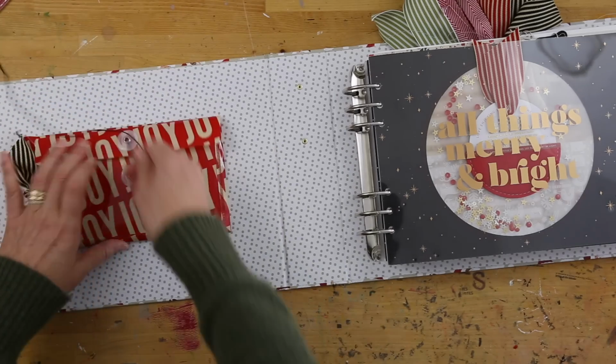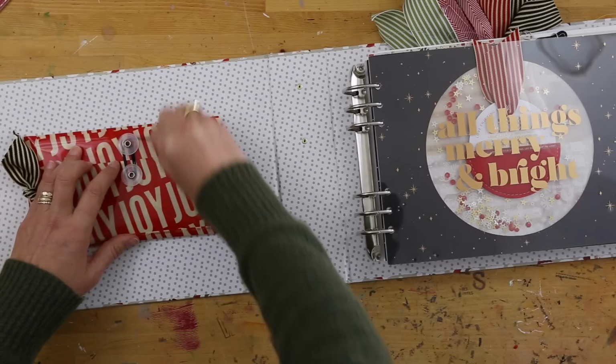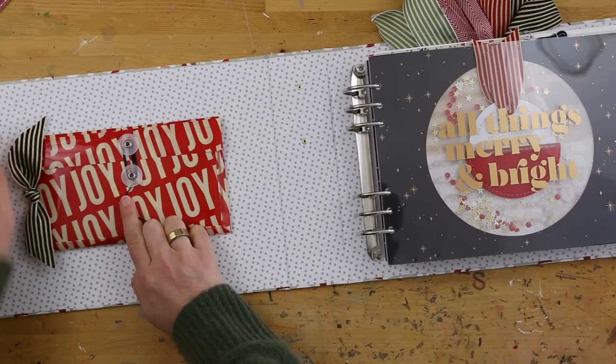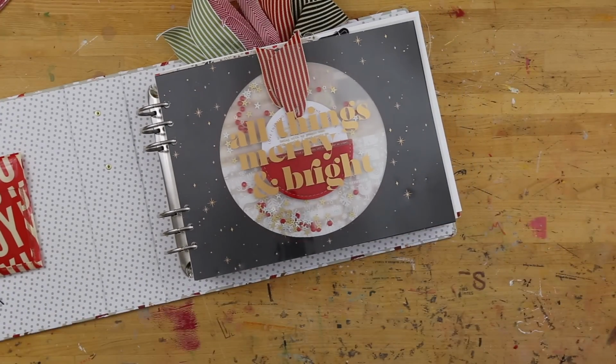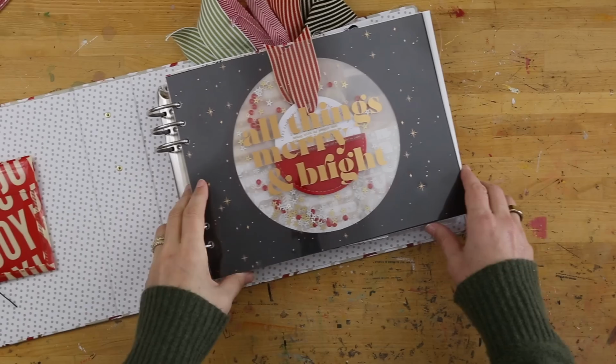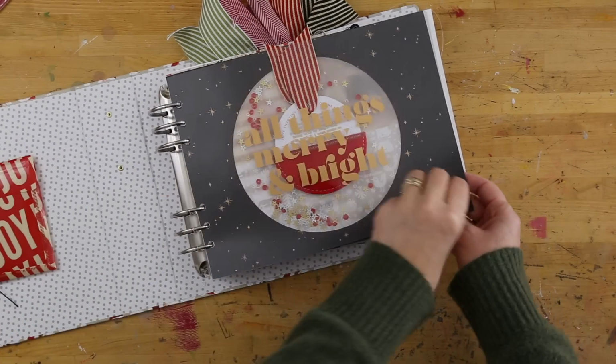I actually am just popping this guy right into the joy envelope that I added to the front of my album, and that is tied over along the side with some fun May Arts ribbon. I also have a supply list that, if you're watching this on YouTube, is above the comments. There's a section where you can have information like that. So I have a supply list there, and then on my blog there is also a supply list below the video.